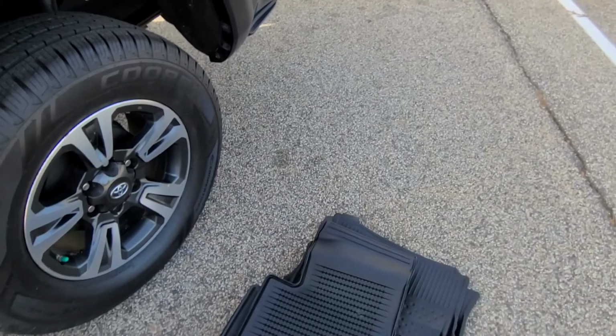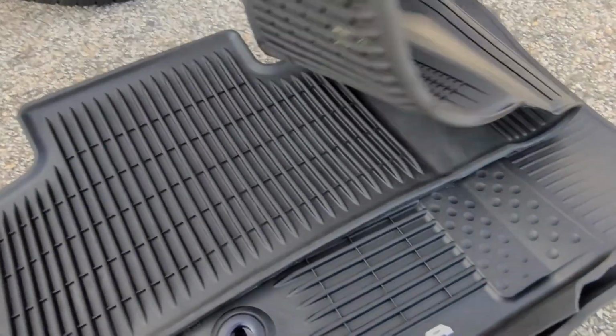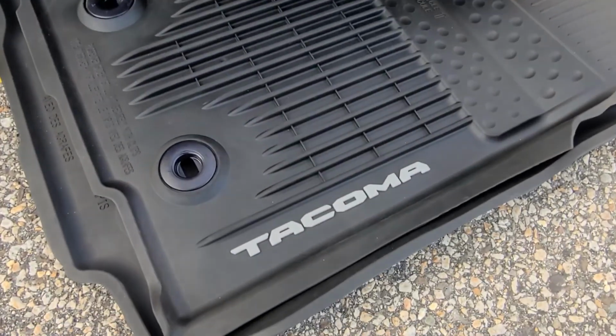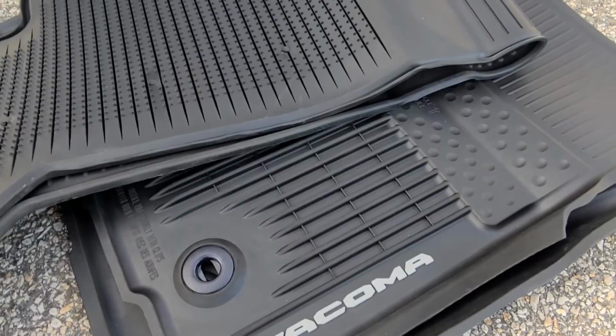And lastly, I did pull these out of the vehicle. We do have all the original all-weather mats. They're in excellent shape, very clean. They have the original Tacoma badging there. You can see it's a Toyota product. Very nice and all in great shape.